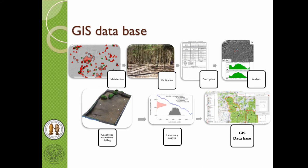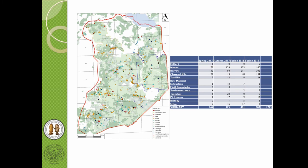Later we store our results of the LIDAR detection, the verification, the remote geophysics, our excavations and the natural analyses in the GIS data. So this is some regular template of our steps of implementation. And this is how our results looked. One month ago we made a two-week field survey, and we investigated all of the main areas. So we may say that we covered by our surface survey almost all of our area of interest.